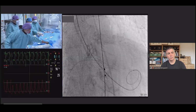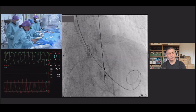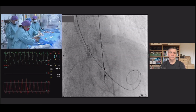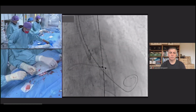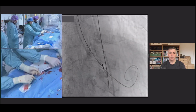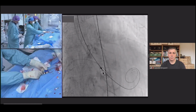Can we have the dilator on maybe? Dilator. Okay, so I think she's back now. Yeah, she's back. Okay, good. But it shows she has a very fragile conduction system. Completed. Now we take the Fortrans sheath out, which is comparable with the size of the delivery sheath for the Hydra valve.